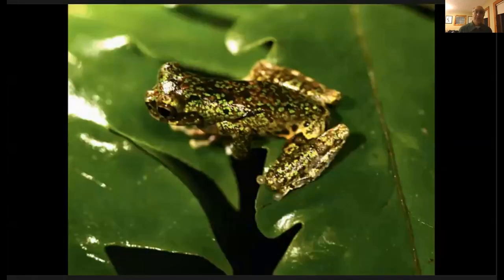This is not the best photo in the world, but it is truly a remarkable looking frog. This is Lancaster's tree frog. This amazing metallic green set on a brown-black kind of color is just breathtaking, really. So this is a stream breeding frog in the lowland rainforests of Costa Rica.